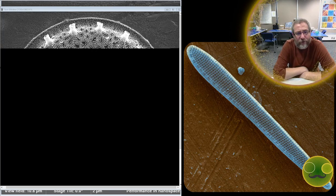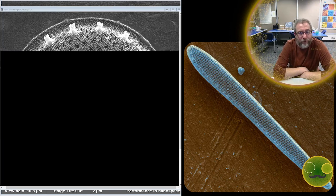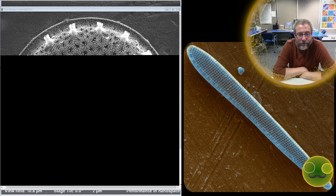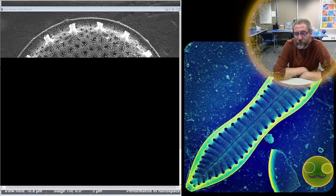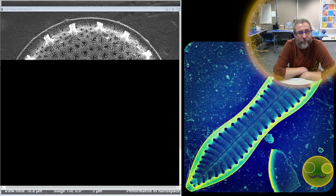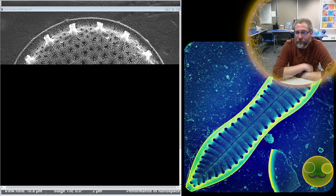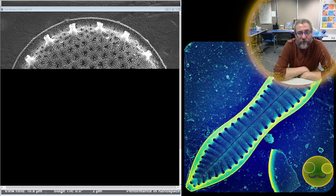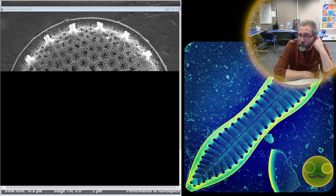I have a lot of images from all of these that I took very quickly on Monday, but I'll try to get some additional ones from each of the samples, except for the one that's not working very well. And then we'll also look at some diatomite.